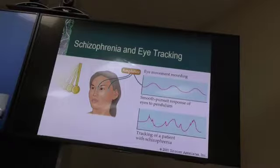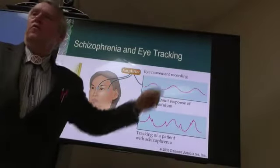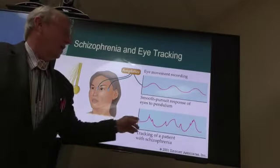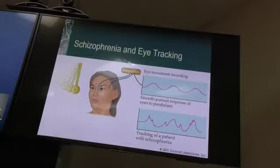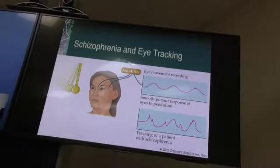So you can diagnose somebody with schizophrenia just if they can't follow the movement of something swinging back and forth in front of their eyes. This is the way that the tracking takes place for somebody with schizophrenia. Because there's breaks, they're trying to follow it, and their eyes are here, and so they have to move their eyes over here. So they have all these breaks. Of course, all of us in this room, if I swung a watch in front of your face, you'd be able to follow it.